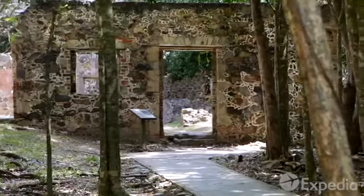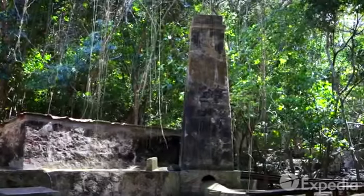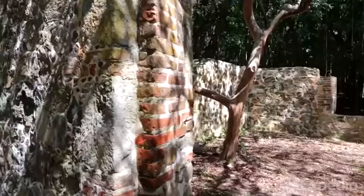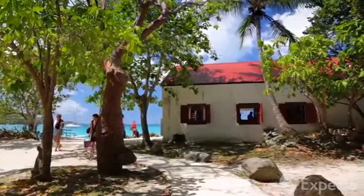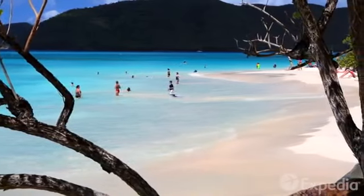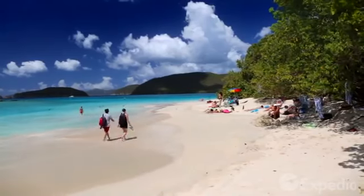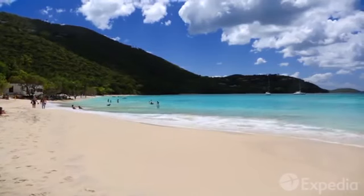Explore more plantation ruins just off the shoreline of Cinnamon Bay, where Mother Nature reclaims the time-worn stone structures with each passing year. Step out from the forest shadows onto the sunlit sands of Cinnamon Beach. From here, follow the coast back to Cruz Bay, where you'll find one secluded beach after another.